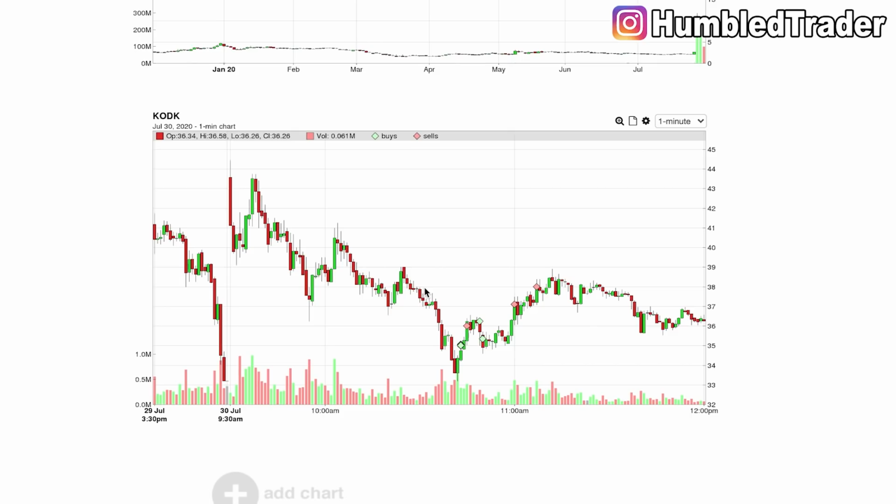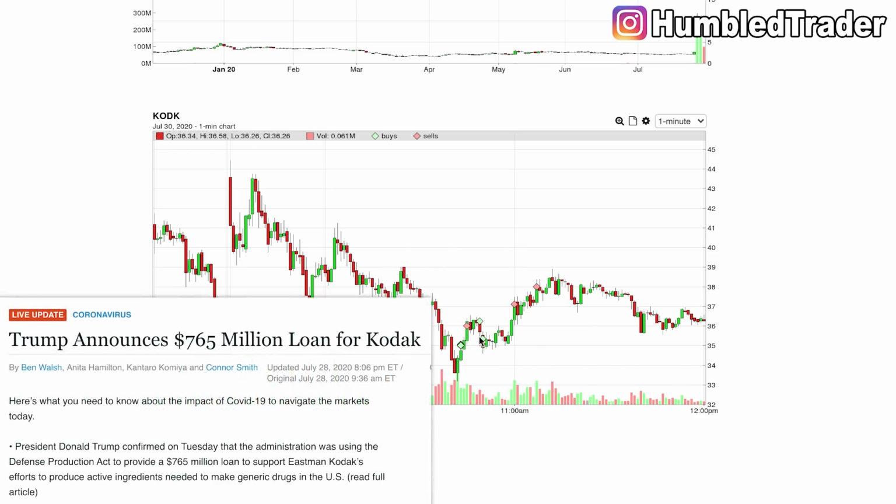So the stocks that I traded yesterday were KODAK, EDSA, and TAOP. And all of these stocks I traded both on the long side and the short side. Well, except for KODAK. KODAK is the only one that only has the long trade.